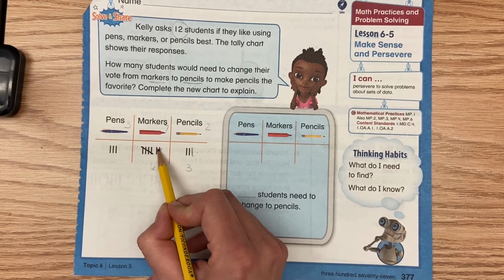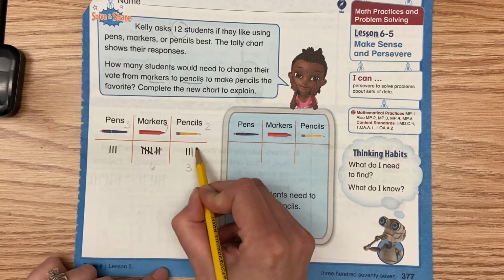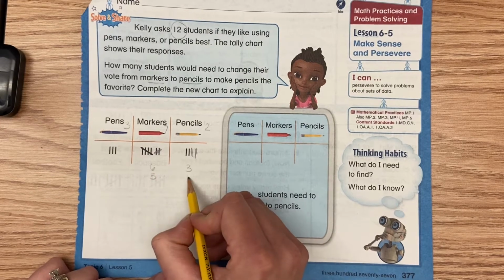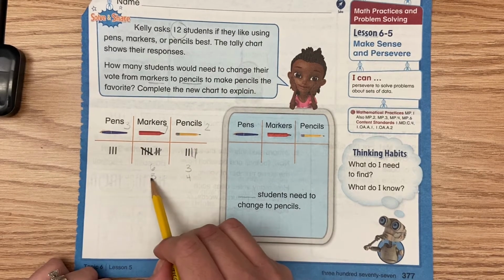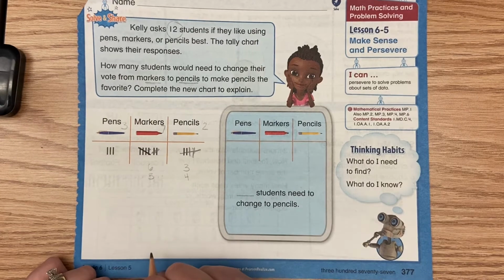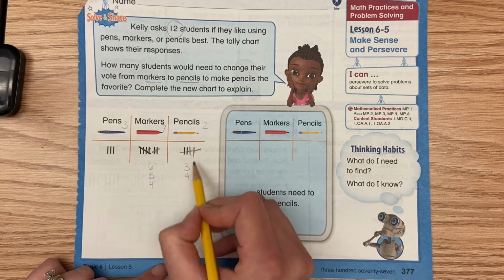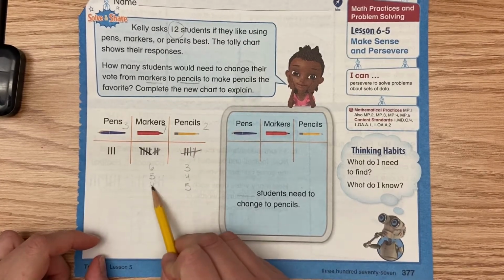Let's give another trade now. We're going to take away 1 marker, 1 vote for marker, and give it to pencils. Now I have 5 votes for markers and 4 for pencils. Is that enough to make pencils the favorite? No, because 5 is still more than 4. So let's try again. I'm going to take 1 vote from marker again and give it to the pencils. So now I have 4 votes for the markers and 5 for pencils. Okay, will that make pencils the favorite? Yes, because 5 is more than 4.